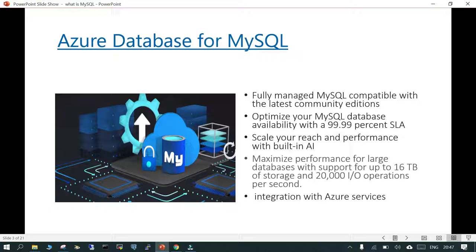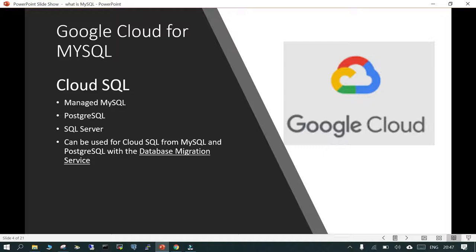Going on to the next one, Google Cloud for MySQL. MySQL as a managed instance is working really well on Google Cloud, and it is named Cloud SQL. Under Cloud SQL, they have positioned three relational databases. One is MySQL, another is Postgres, and SQL Server. MySQL and Postgres are really doing great. And as usual, all the major cloud service providers give you tools which are really flexible. They can take the data from a homogeneous engine or a heterogeneous engine, and they can convert your data to the MySQL environment.